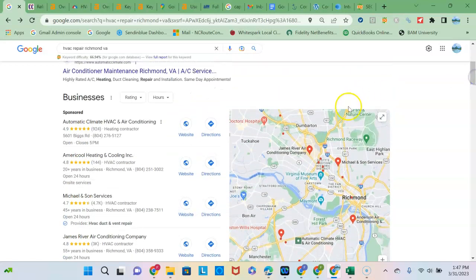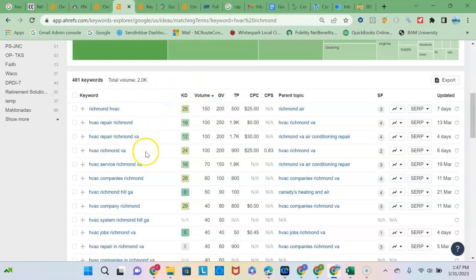And if you can get into the map pack as well by doing some of the things I mentioned earlier, you're going to be able to doubly participate in all that volume. And just to show you, here's Richmond alone for some of the HVAC types of searches. That's a lot of volume that you'd be able to participate in. Basically, every time you're on the first page of the results, you can expect to get 5 to 10% of that volume coming to you. So the more times you're on it, the more you can multiply that traffic coming to you.